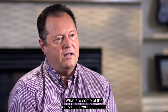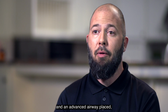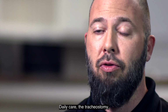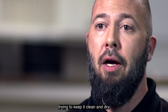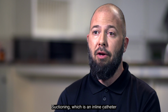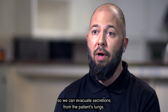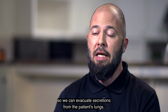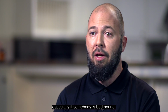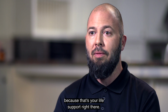All right. What are some of the daily maintenance issues involved in a trach? Yeah, so along with having the surgical procedure and an advanced airway placed, there's daily routine maintenance that comes along with that, just like anything else. Daily care of the tracheostomy, trying to keep it clean and dry, will help decrease potential infections and pressure ulcers. Suctioning, which is an inline catheter that goes through the tracheostomy into the patient's lungs and is then hooked to negative pressure so we can evacuate secretions from the patient's lungs. There's lots of other mobility, turning, rolling, especially if somebody's bedbound, but in everything you do, the trach is your number one priority, because that's your life support right there.